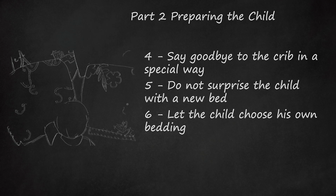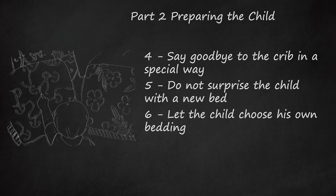Your child may find it easier to adjust to his new bed if he has some input into the process. While it can be risky to allow the child to pick out the actual bed by himself, you could easily allow him to choose his own bed sheets. There are many attractive bed sheet designs available for kids nowadays, featuring cartoon characters and fun themes.